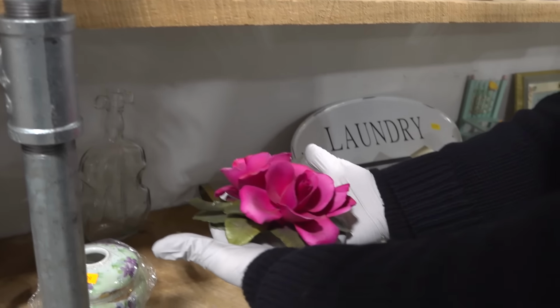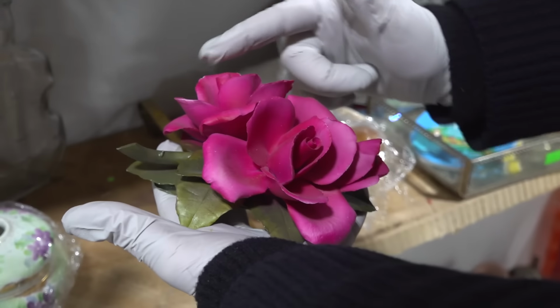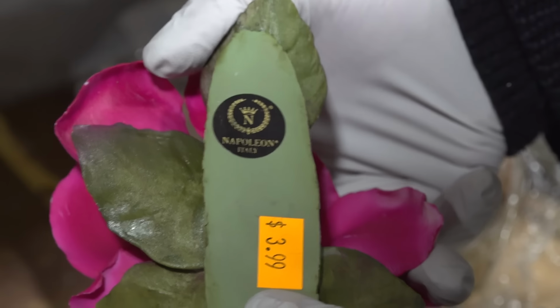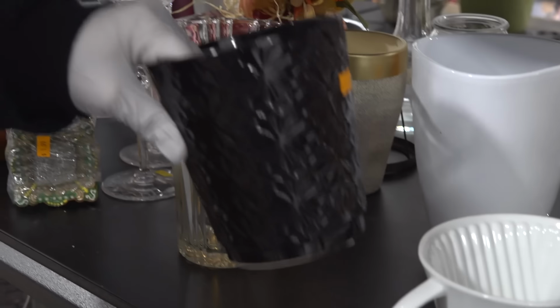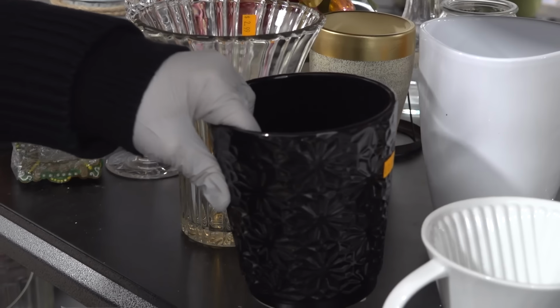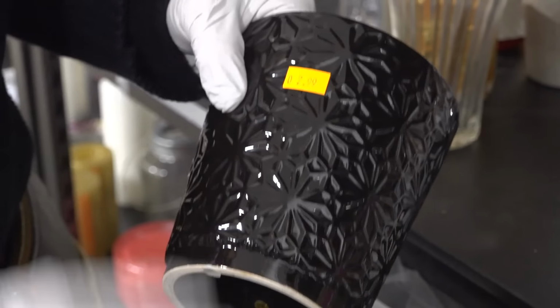A Capodimonte rose in very good shape, because usually these little petals are all chipped off. Crown, Naples, Capodimonte symbol that you have. Late 20th century, $3.99. Retail value on that, $40. The second I picked it up, I'm like, okay, I don't want this. The reason why is because very, very low quality, not a lot of material being used for this piece. They want $2.99, too much for this piece, that's a buck.